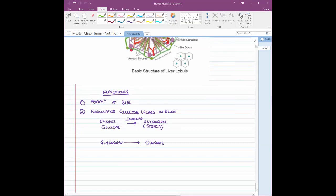Do you guys know which is this hormone, guys? This is going to be glucagon. Very nice, Zoe. Okay, so you have insulin and we have glucagon. Both of them work exactly in the opposite manner and help to regulate your blood glucose levels.